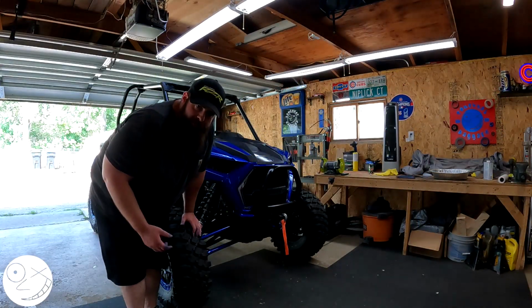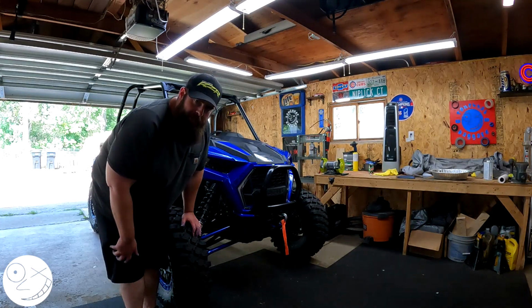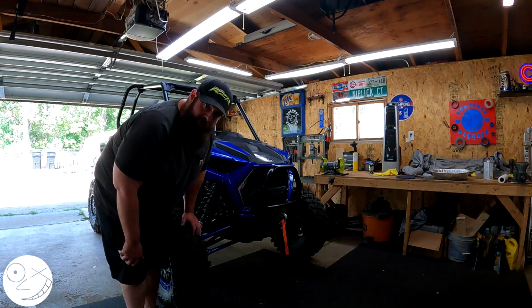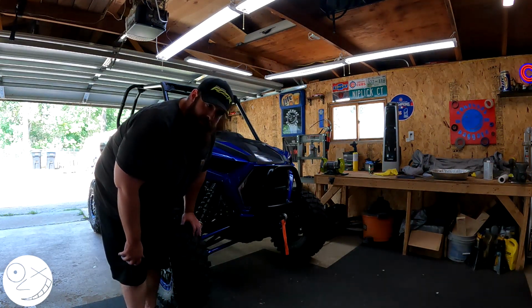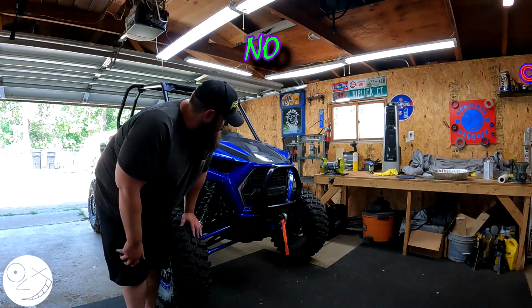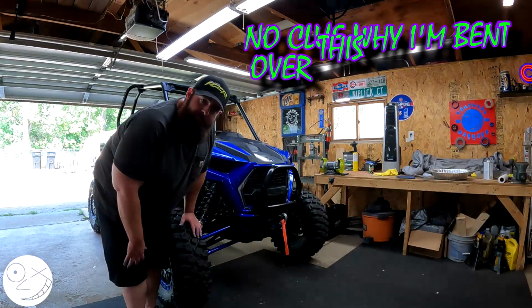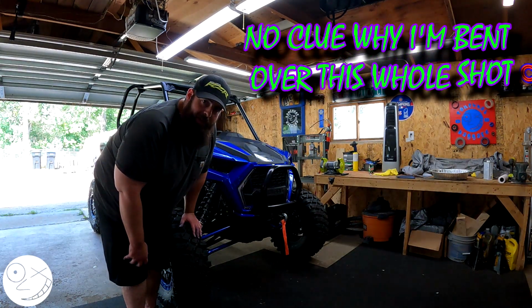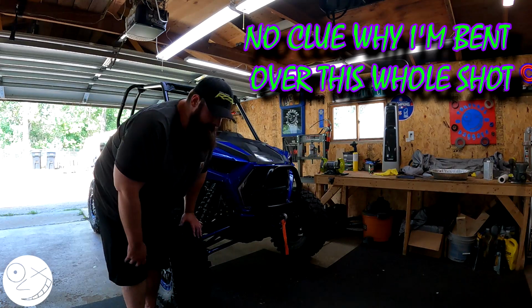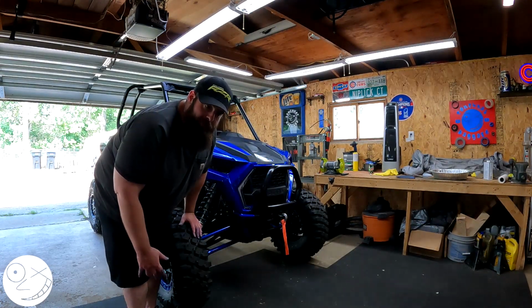Something you may have noticed just by me walking around and you taking a look at the machine, but it comes with a winch from the factory. It is one that mounts over the diff. It's a 4,500 pound winch with a synthetic rope. Most people get a side-by-side and they add a winch. And then there's the rest of the people that don't, and they get a side-by-side and they wish they added a winch. So I showed you the winch on this machine.